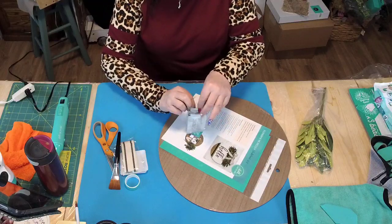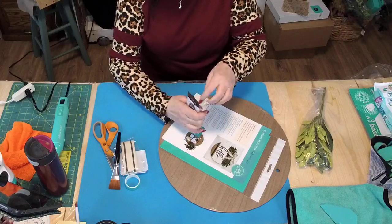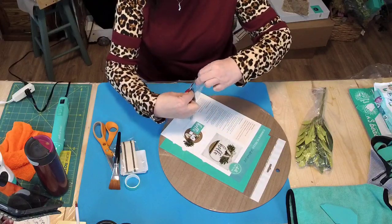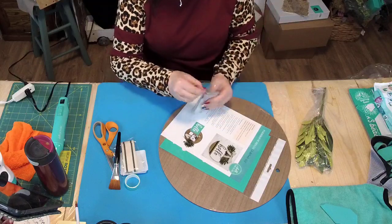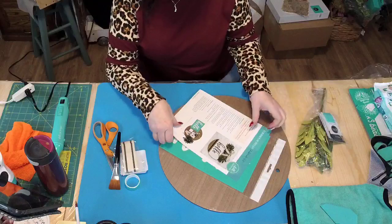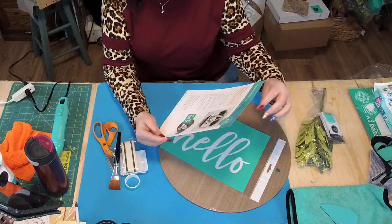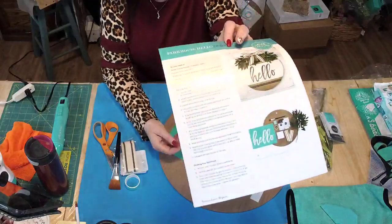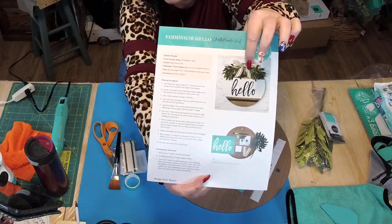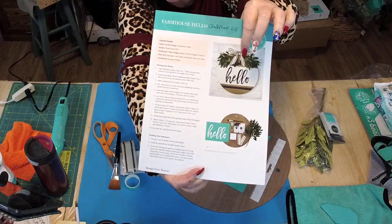There is a beautiful video of our designers creating this piece, and then of course we're going to do it together in a workshop where we can craft together. It's going to be so fun. You're also going to get written directions on how to create it. So you can see right here, this is what it's going to look like when it's done.